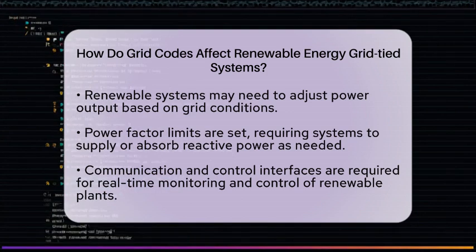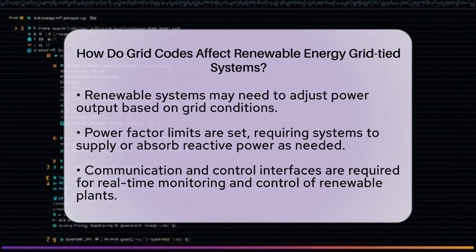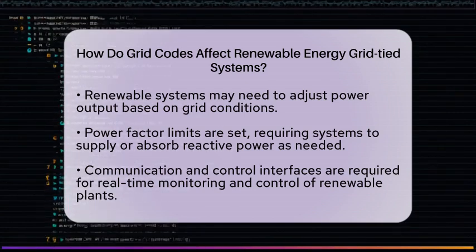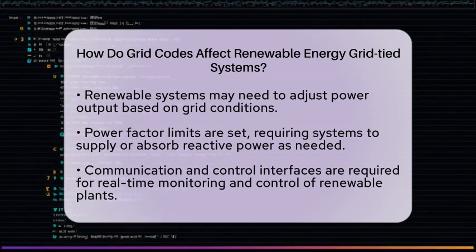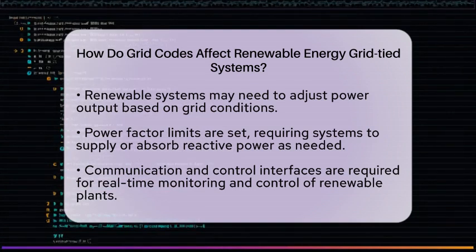Communication and control interfaces are also mandated by grid codes. These protocols allow grid operators to monitor and control renewable energy plants in real time. This is especially important for integrating variable renewable sources while maintaining grid reliability.